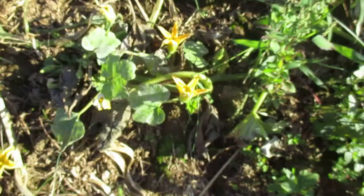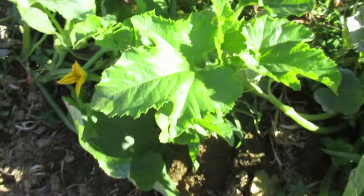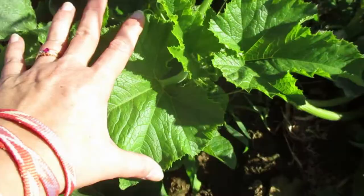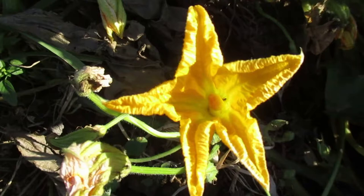Let's look. Look at all these pumpkin flowers. Look at these pumpkin leaves. They're sugar factories for the plant with chlorophyll in them, and they're prickly. Now that it's evening, those flower petals are opening right up to the evening sun when it's not too hot.